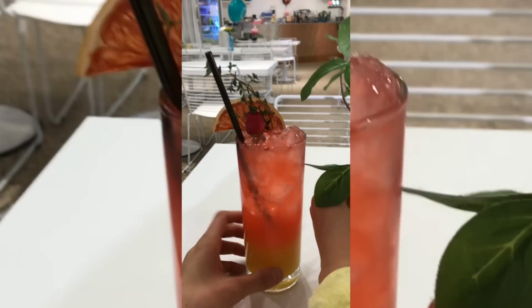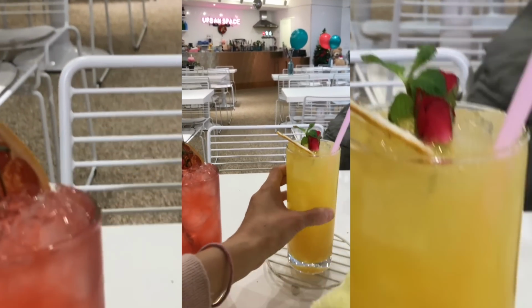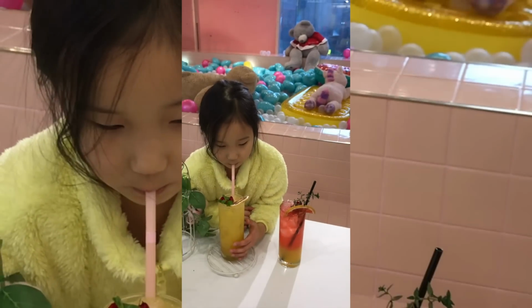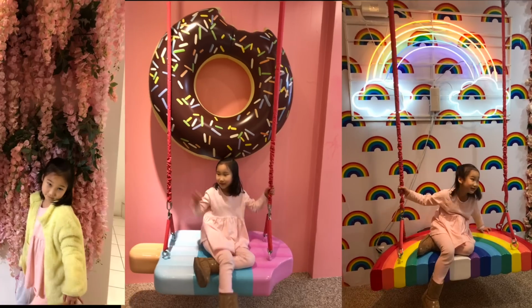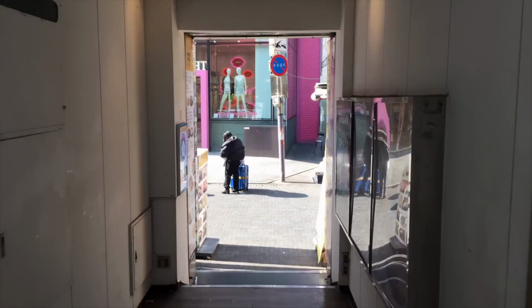And we had to buy 2 drinks. Each person who enters is required to purchase 1 beverage, and I think the price range is about $10 or more. And you can get them with or without alcohol. Of course, I opted to get these without alcohol so that Sienna could drink them too. The drinks are heavily loaded with sugar and very artificial tasting. But if you want to take some cute Instagram photos with your girlfriends, then check this place out.